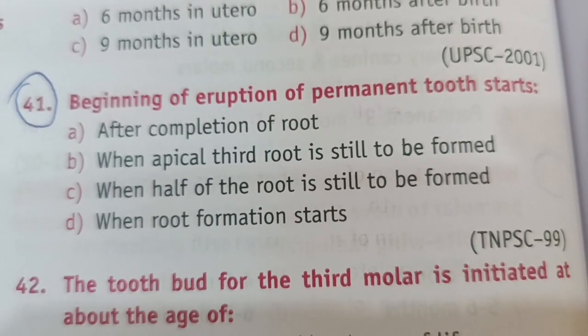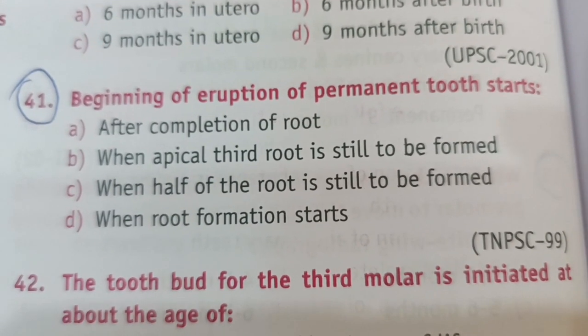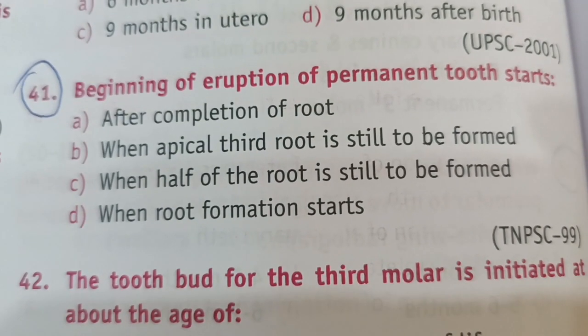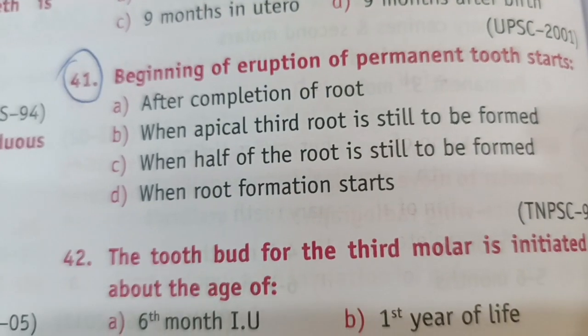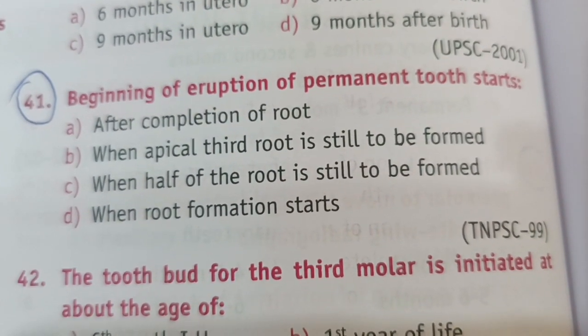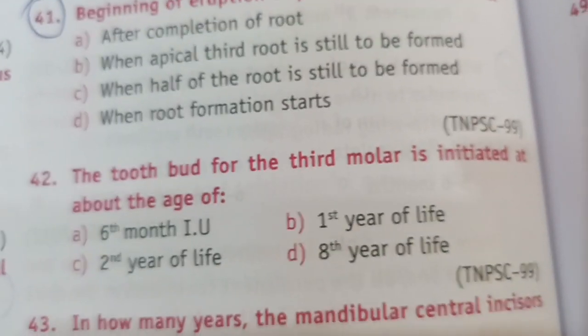Beginning of eruption of permanent tooth starts? Your options are after completion of root, when apical third root is still to be formed, when half of the root is still to be formed and when root formation starts. The correct answer is option C, when half of the root is still to be formed.